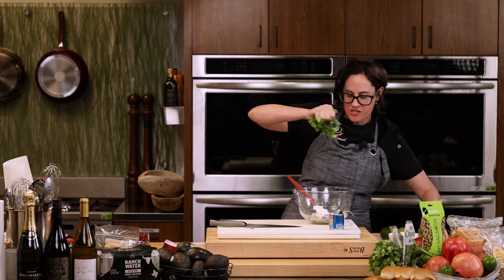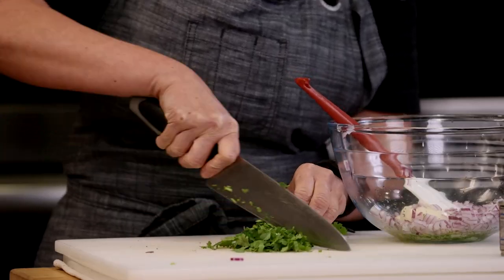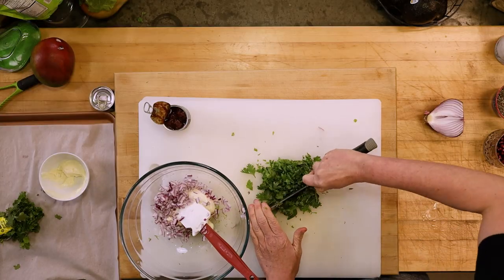And when I chop cilantro, I just do the whole thing. I don't even mess around. Stems and all, no big deal. And we're going to rough chop this. They're tender enough. Save a little bit of that cilantro because we're going to use that for garnish.